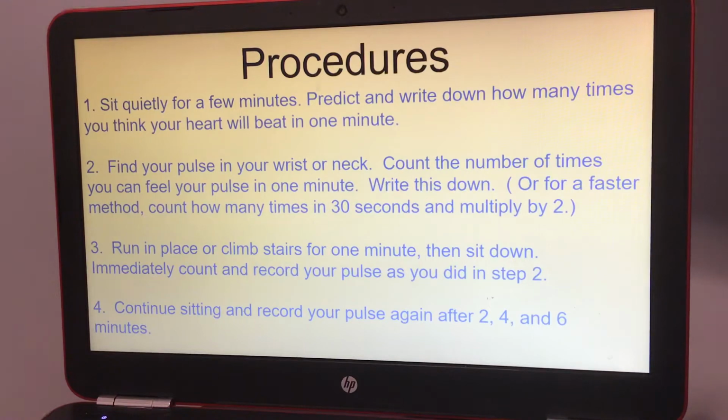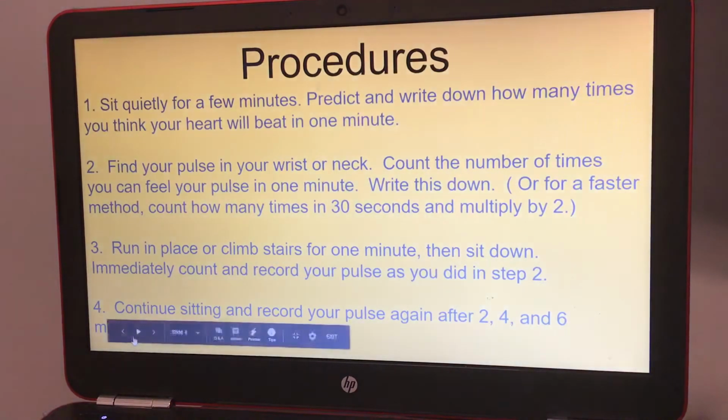it by 2. Number 3, you're going to run in place or climb stairs for 1 minute and then sit down immediately. Count and record your pulse as you did in step 2. And the last step, number 4, continue sitting and record your pulse again after 2, 4, and 6 minutes.